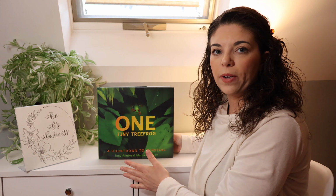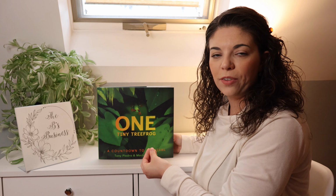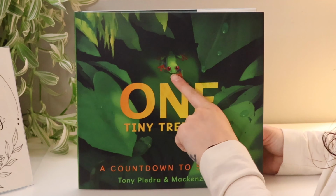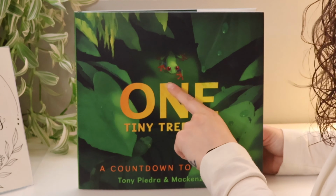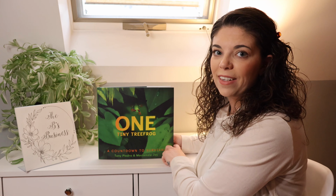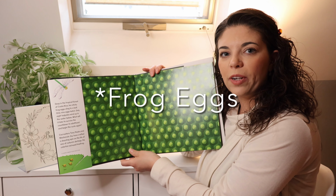The dust jacket, as well as the front cover of this text, are the same. I love the picture going on here on the front. It really draws the reader in, particularly if it is a child. This bright, vibrant green and this adorable little frog with his big red eyes just makes you want to crack the book open and see what else is inside. This inside cover is very creatively done.